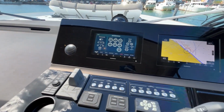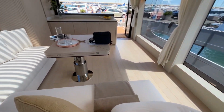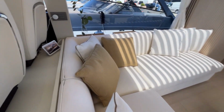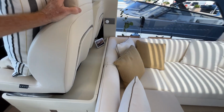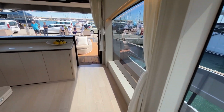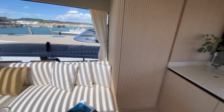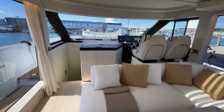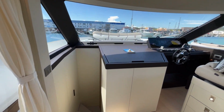And this even has a Google AI feature where you can, via your cell phone, currently it's only in Italian, but if you speak to that iPad, you can control the lighting and even the climate control. So if you were showing up to the boat in an hour, you can tell Google to set up and turn on the air conditioning system, and you would be good to go.